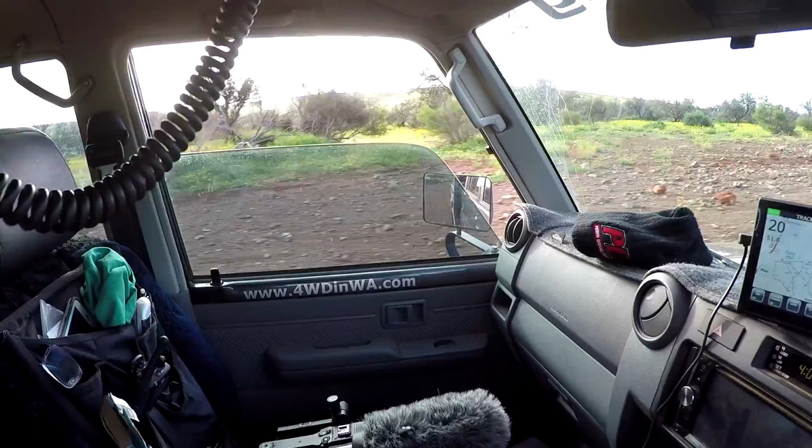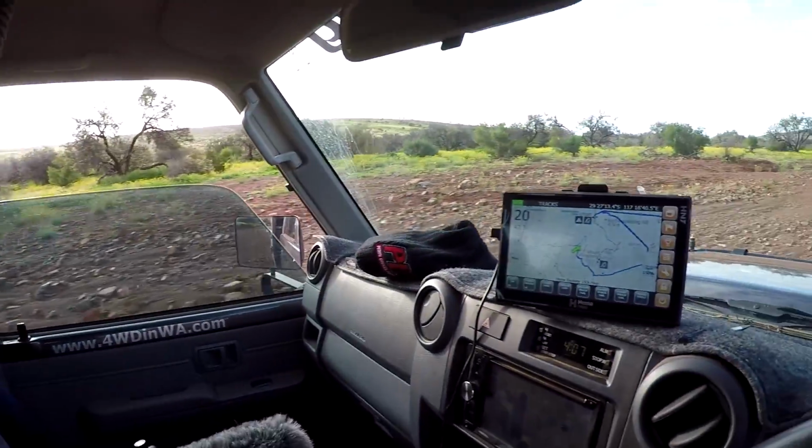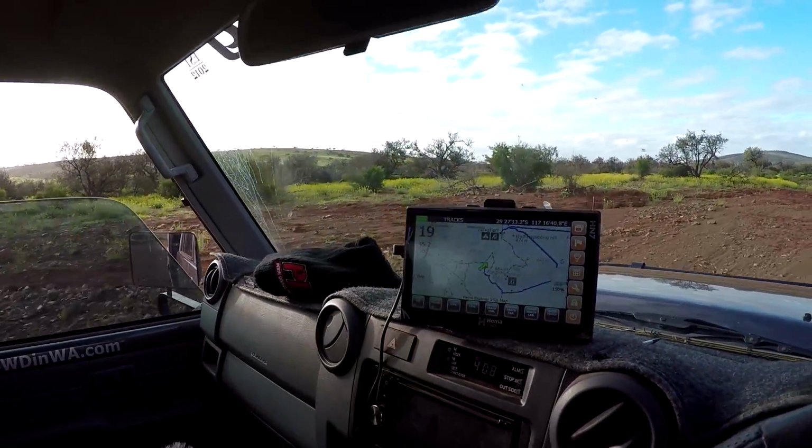Well, just as what happened last time, we had to take the river to get our way back. So the track led pretty much down to the river and we couldn't find it on the other side. We didn't really want to go bush bashing through all that stuff there, even though we had a line to follow on the map.